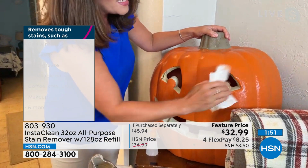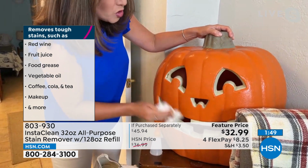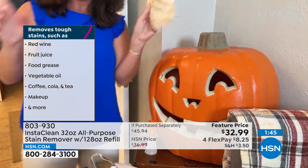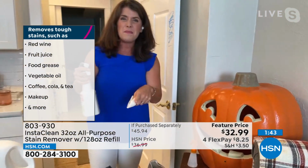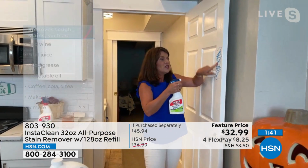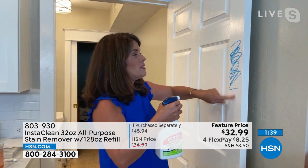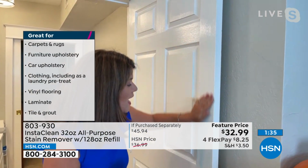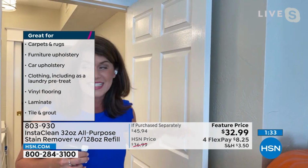And again, this is going to take care of mold, mildew. It's perfect for your wicker or your rattan. For all your holiday things that you're packing away, how are they being stored? You can use this here. Look, there's markers on here. Look, it's completely stuck. Watch. You spray InstaClean. Guys, it melts it away and it's gone. Now, that was a set-in stain.